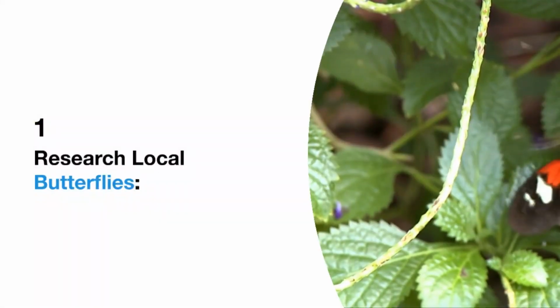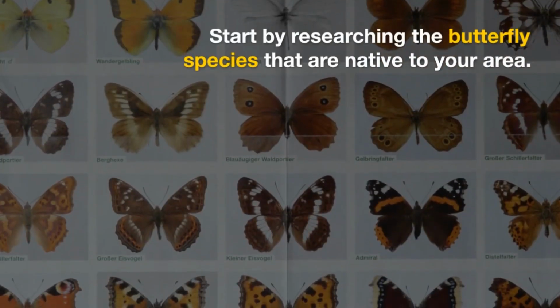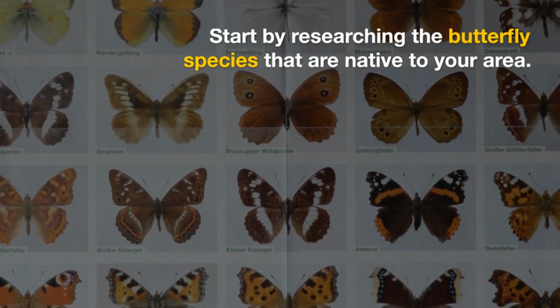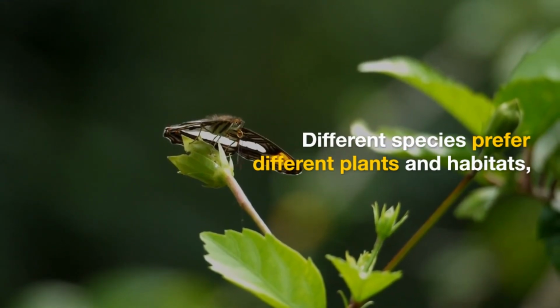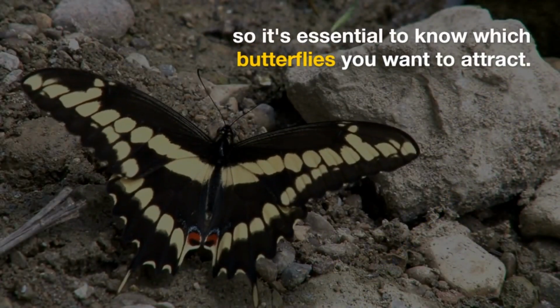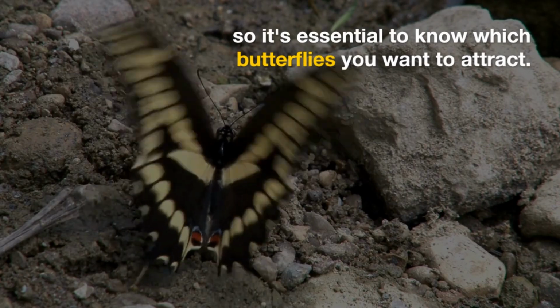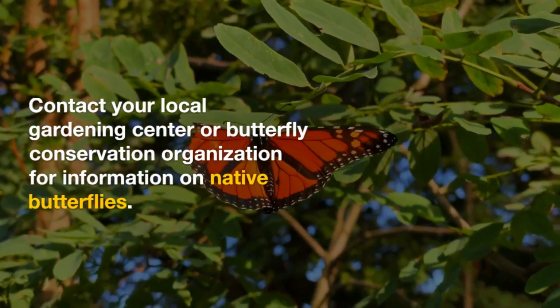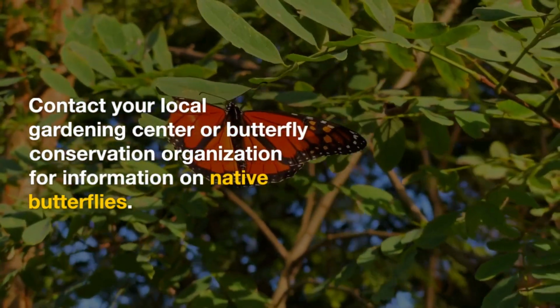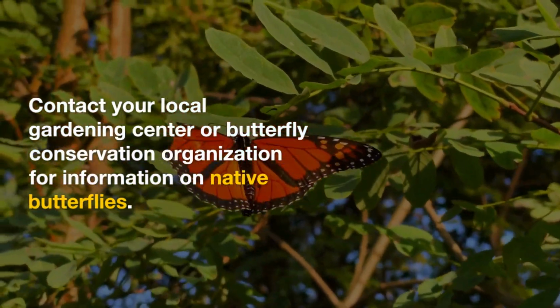Research local butterflies. Start by researching the butterfly species that are native to your area. Different species prefer different plants and habitats, so it's essential to know which butterflies you want to attract. Contact your local gardening center or butterfly conservation organization for information on native butterflies.